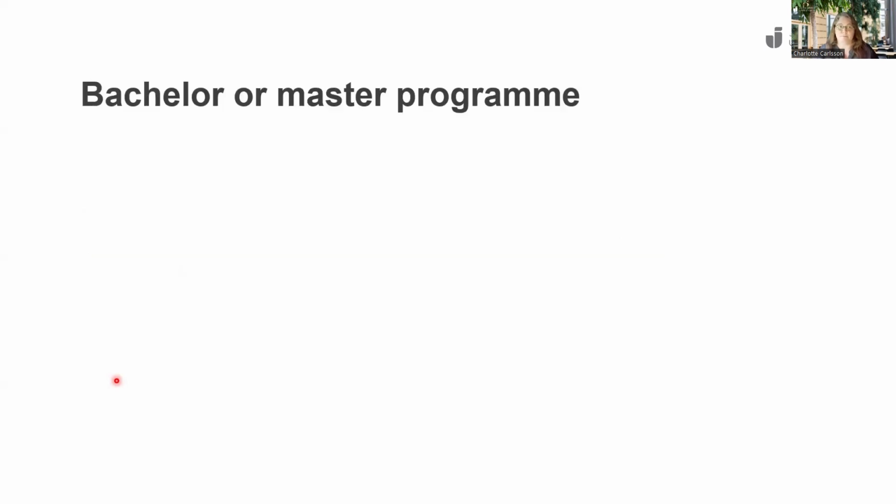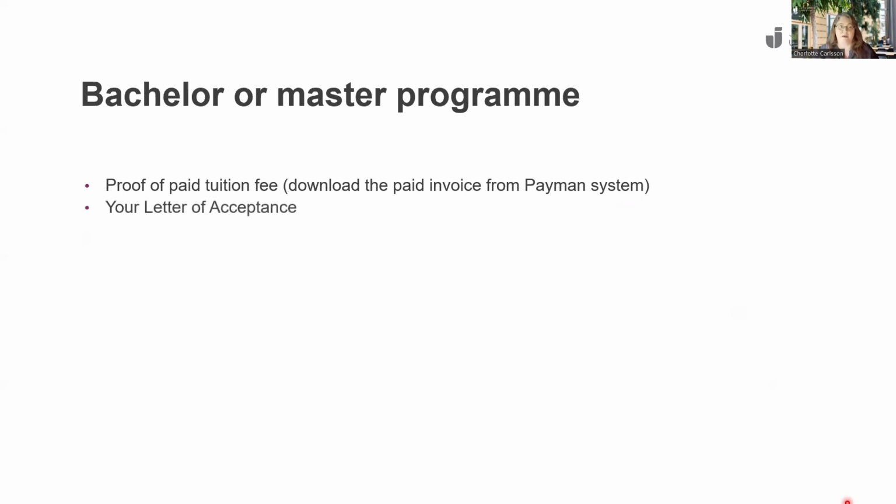So if you're admitted to a bachelor or master program, you need proof of paid tuition fee. You download the paid invoice from the payment system. I will show you that a bit more later on. You will also need your letter of acceptance, and you receive that once. So you get the letter of acceptance, and then you get the invoice for the tuition fee. You don't get a new letter of acceptance after you've paid. This is the letter of acceptance that you have.